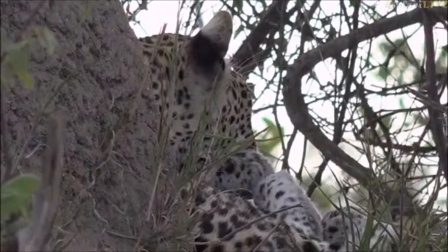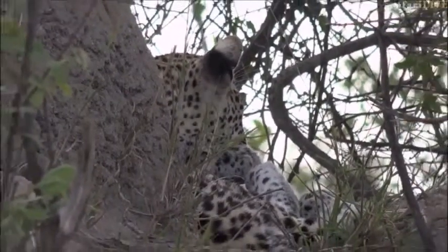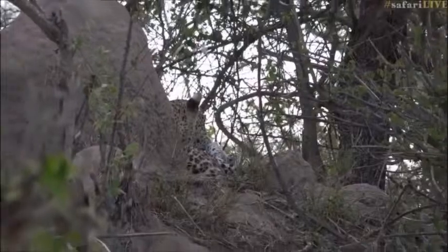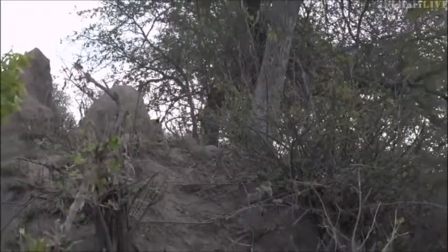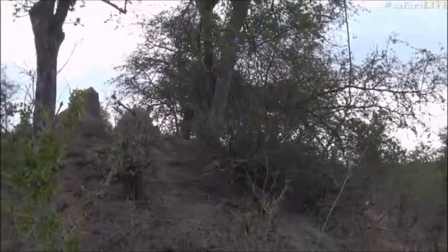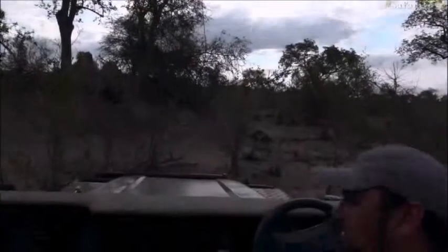And she has got a beautiful little vantage point there at the moment, up on the termite mound. She can glance around and survey the terrain and area around her, and she's also in the shade, which is perfect. As we said earlier, there's a bit of cloud cover, so it's not too hot this afternoon. It's really lovely. And such a nice afternoon. Good to be out again.